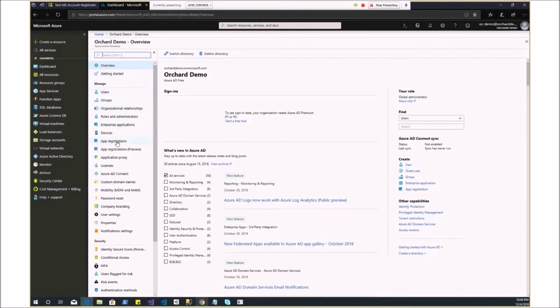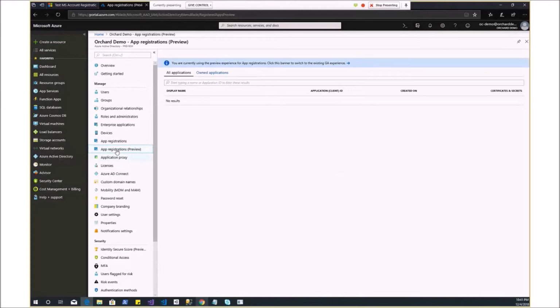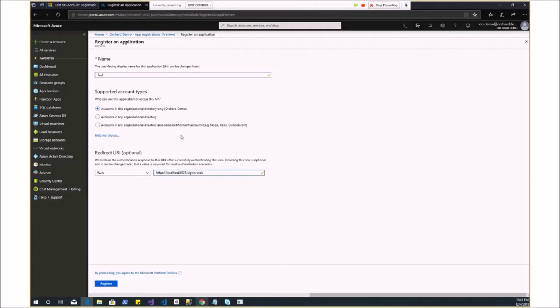Now we must create an app registration. If you go with the preview, maybe it's better. And so the preview app registration. So you can choose if it will be only from the Orchard demo, or business to consumer Active Directory from any organization, or from personal Microsoft accounts. Localhost, sign in, OpenID connect. This is the default we use.